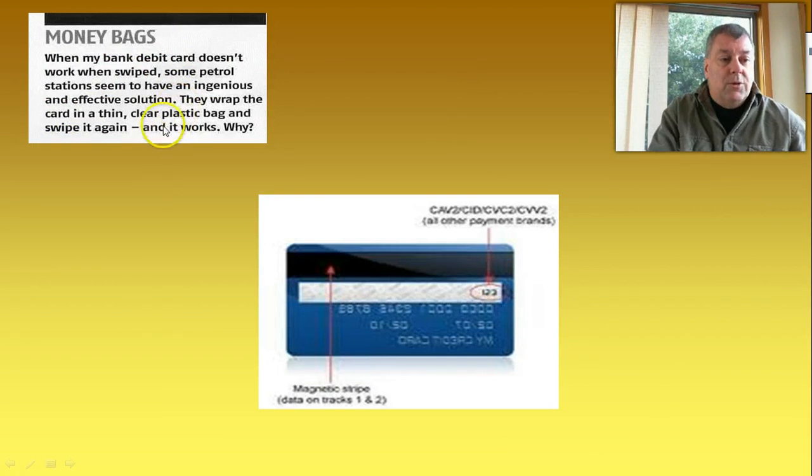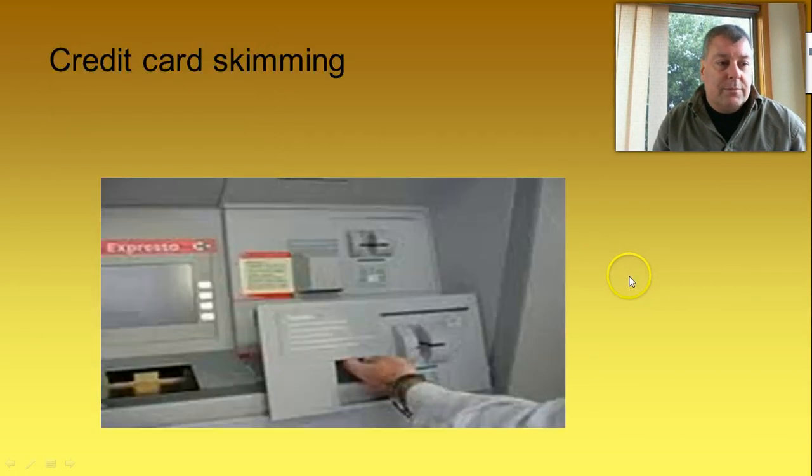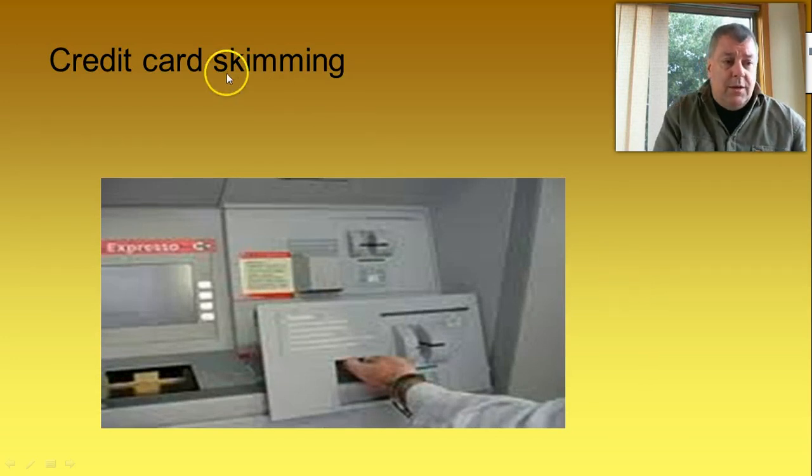So not much science behind any of those. This is an interesting question. Some of you have credit cards with magnetic swipes, and sometimes they don't work, and so people wrap them up in plastic and then swipe them again and they work. This little band here is recording stripes of magnetism, and the little swipe card is a magnetic field reader. And ATM machines rely on that, although they're being replaced with little chips inside the cards.